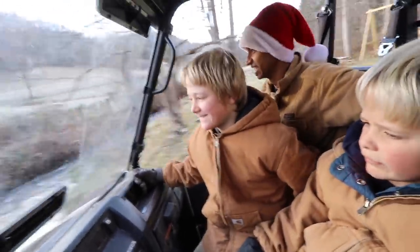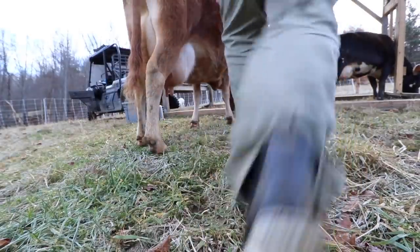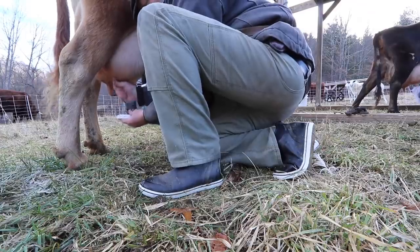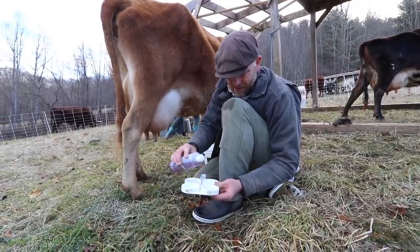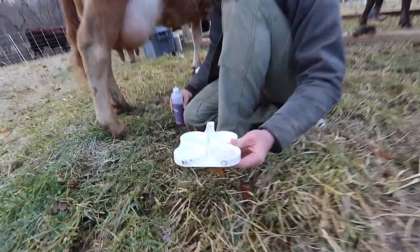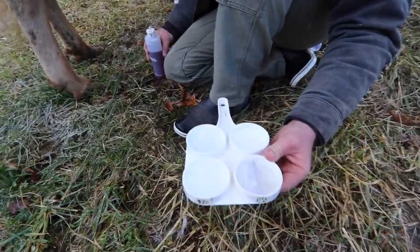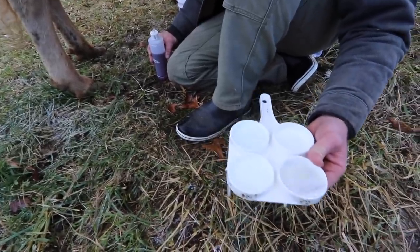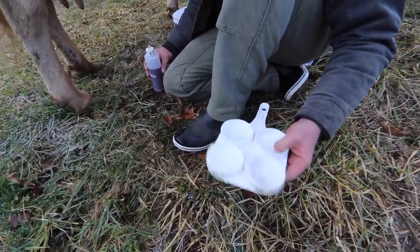Real good job. We've been treating Phyllis for a minor case of mastitis last week. It does look yellow, that quarter. Yeah. All right. I'm gonna have to contact Josh, see what to do there, because, boy, I really gave her the treatment.